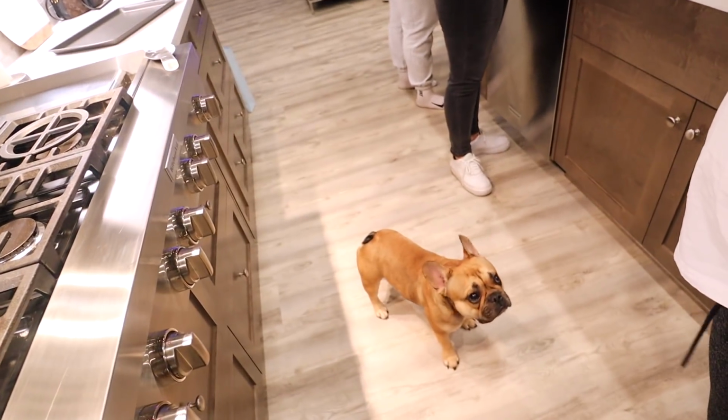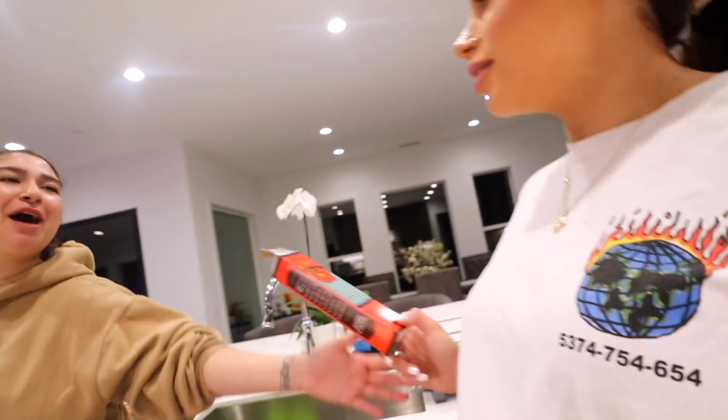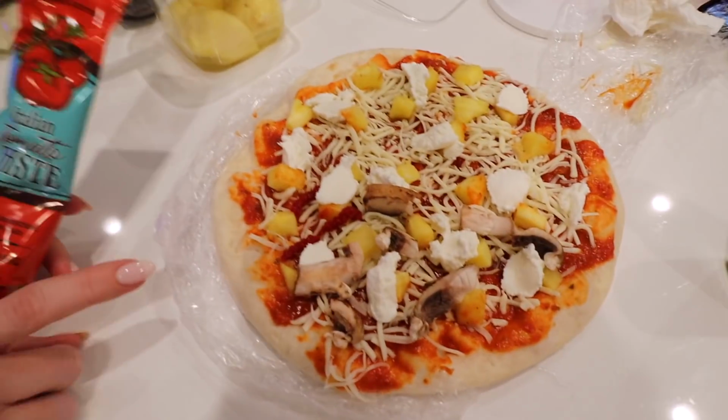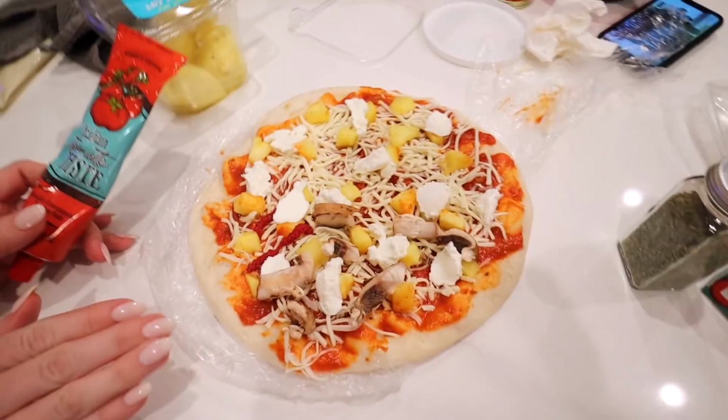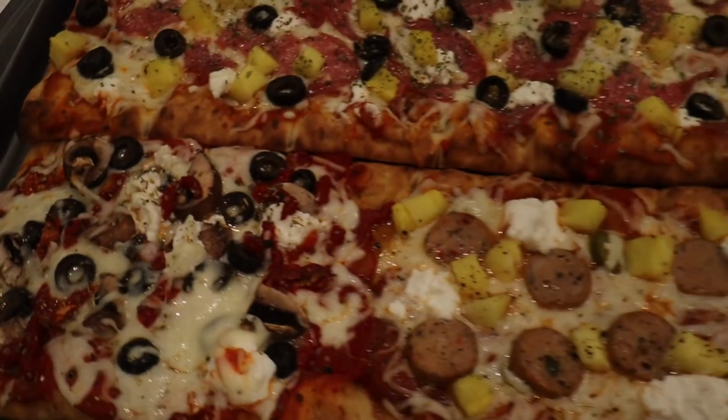Oh my god. Boy, you trying to eat some pizza too? Bro, wait, no. Look at the update on that, please. What is that? It's just to try it. This pizza is a sample tester pizza. But it's gonna be fire though. That's all that matters. Y'all, look at our pizzas though.